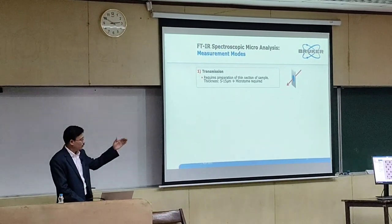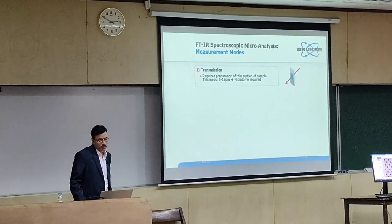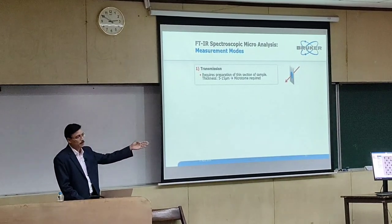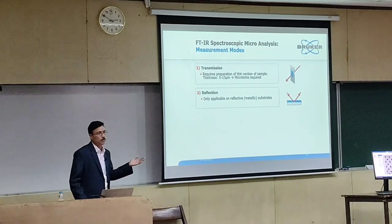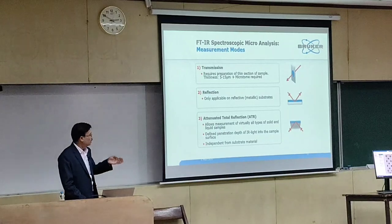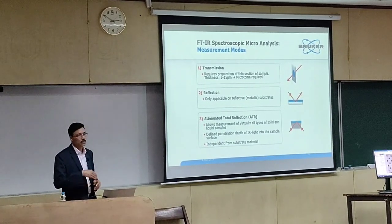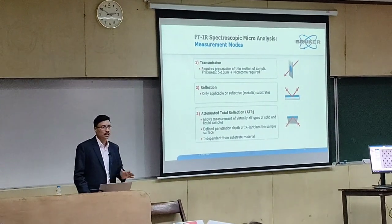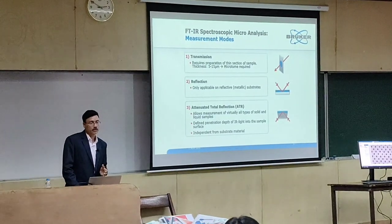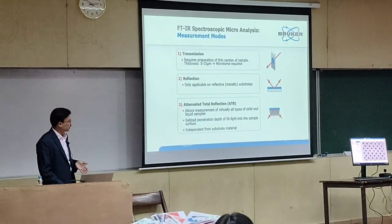Well, along with this system, there are different analytical or measurement modes available, like transmission. You can use transmission measurement here. Also reflection is possible, normal or specular reflection, as we call it. And the third one is ATR, attenuated total reflection. And the fourth mode is called imaging. That is also possible when you go for the corresponding detector, like a focal plane array detector. So all modes are available in this system.